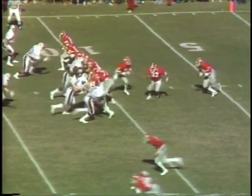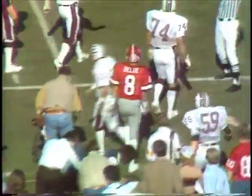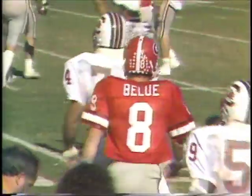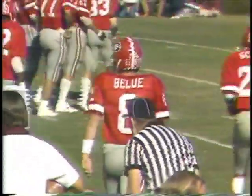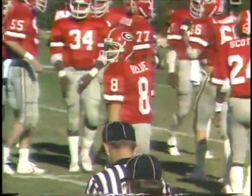Bulldogs lead 13-3, and Buck Ballou rolls it out. He's got room to run. He's out of bounds. Choosing to go out of bounds rather than take the punishment if he turned it upfield, and they're going to mark him out at the 17. 4 minutes and 39 seconds to play in the third quarter.